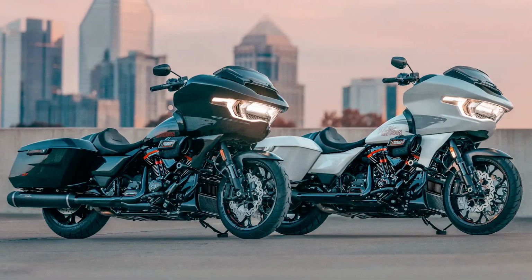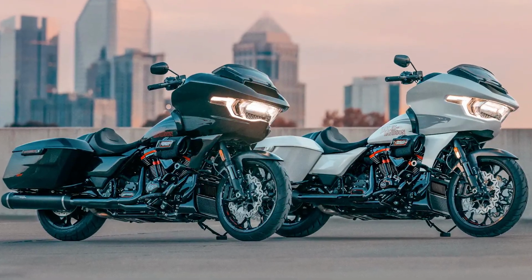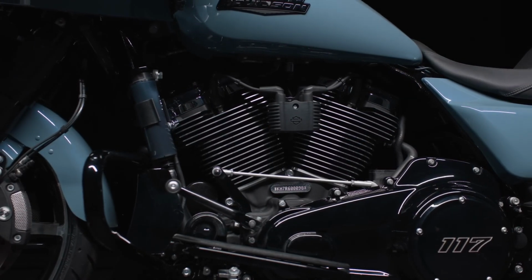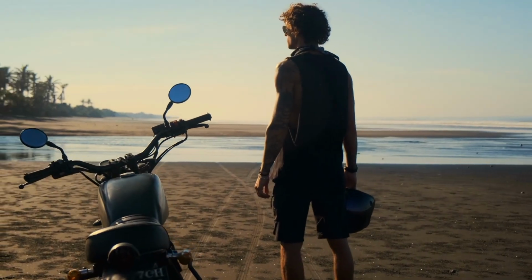In conclusion, the 2024 Harley-Davidson Street Glide is a game-changer in the touring bike category. With its powerful engine, enhanced comfort features, and modern upgrades, it's sure to turn heads on the highway.